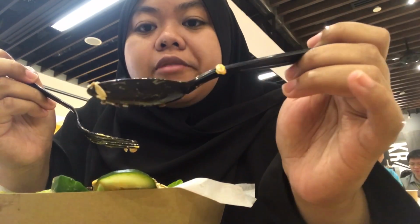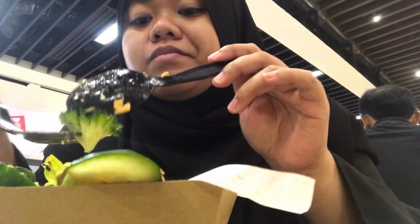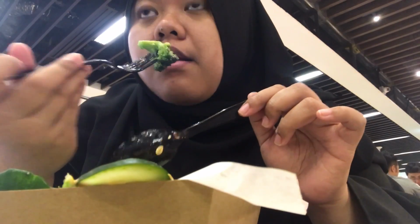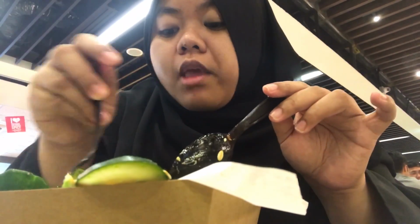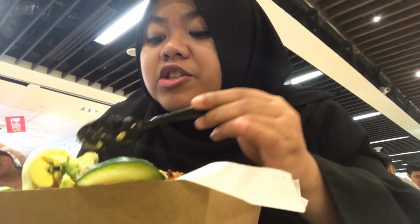And also there's some seeds here. I'm not sure what kind of seeds it is, but we're just gonna roll with it. And that's my favorite cherry tomatoes. And also the broccoli. So I'm going with everything now. I'm just gonna get every single component in this salad dish. Oh, so we're gonna go for the big bite.